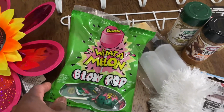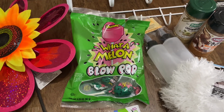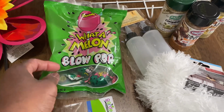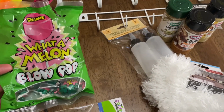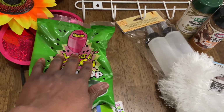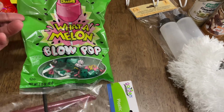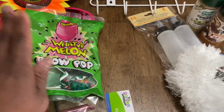So the next thing I got, y'all, was these watermelon blow pops. They are good. I seen someone else had bought these, and I think they were trying them out or whatever, but I like them. I will be purchasing these again. They ain't nothing but $1.25. I don't know how many are in there, but I've already eaten, I think, 2 of them. So I think it's a total of 5, I believe. I think it's a total of 5, but it doesn't say. Nope, it doesn't say. But I got that.